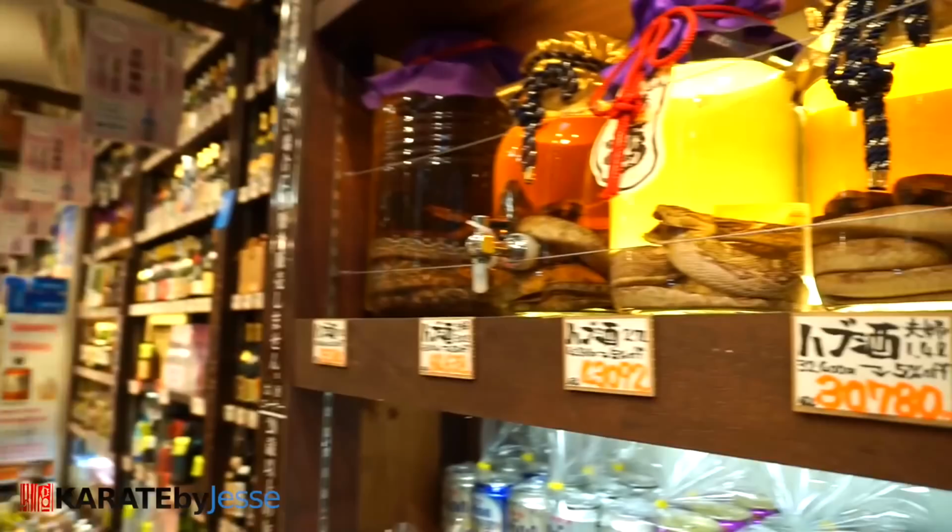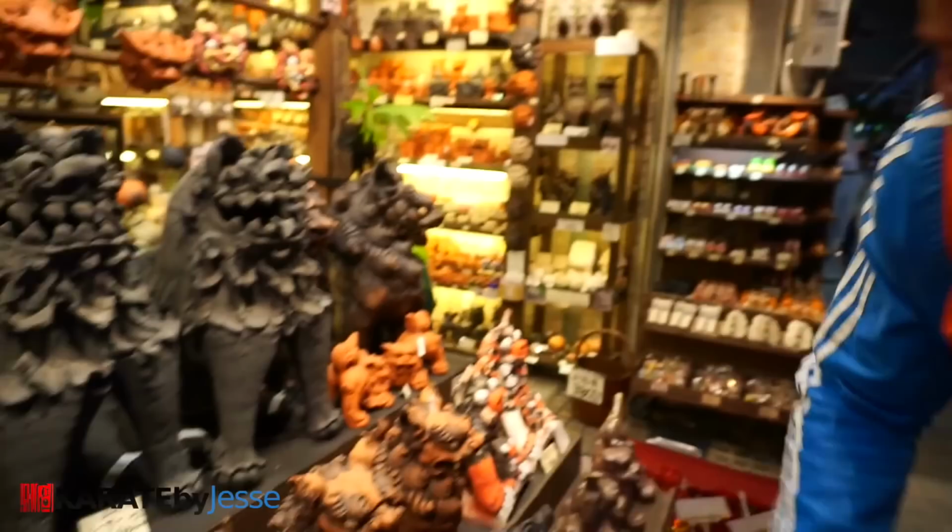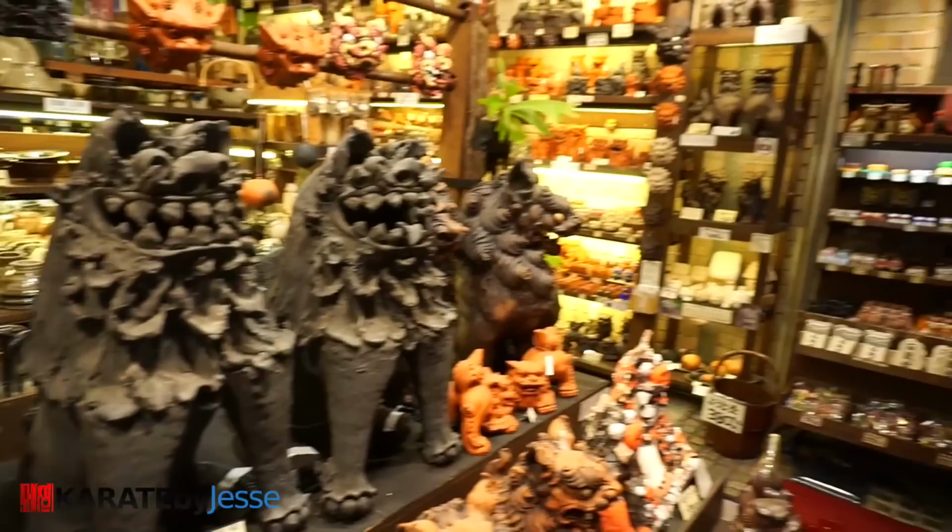This is the Okinawan lion dog, also known as a shisa in the Okinawan language, uchinaguchi. And they always have one with the open mouth and one with the closed mouth. And they're supposed to help protect against typhoons and give good luck. And they usually have these in front of the entrance of a house or a dojo or on the rooftops.